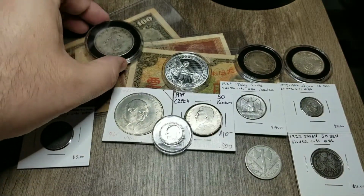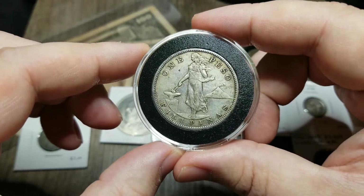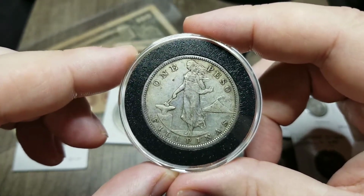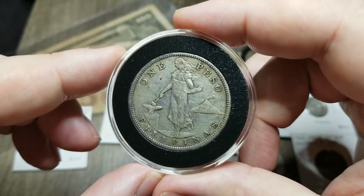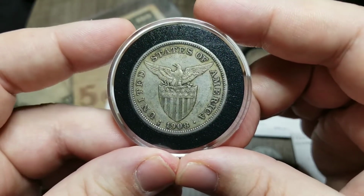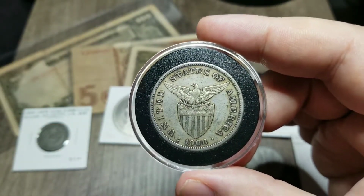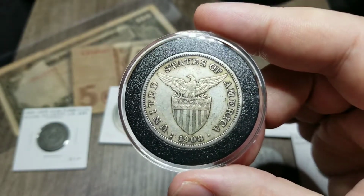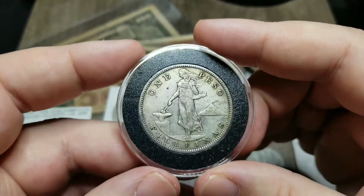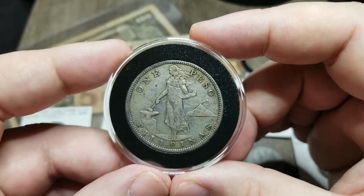And also, as far as allies goes, this is a 1 peso coin that was issued by the United States government whenever we had control over the Philippines. The Philippines actually used to be a territory of the United States of America. And on the back, you can see it has the territorial seal of the United States. This was issued in 1908. This is actually one of the only coins that was issued by the United States for a territory that has our logo, or seal, on it, in a peso rather than a dollar.